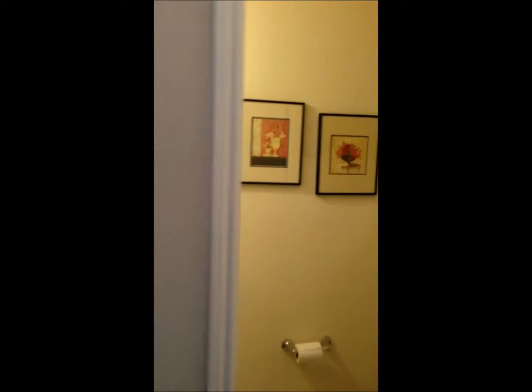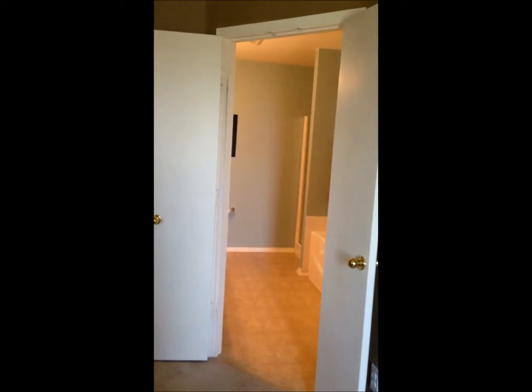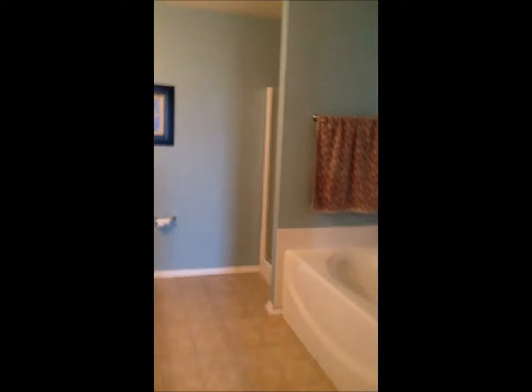Off of the living room, hallway, it's a half bath, master suite. Go back to the living room, the master suite, to the master bath.